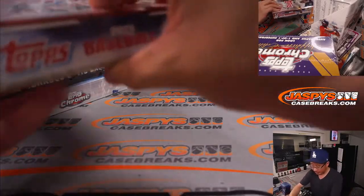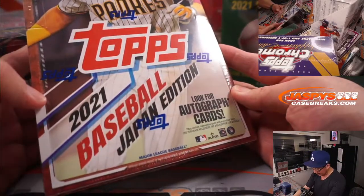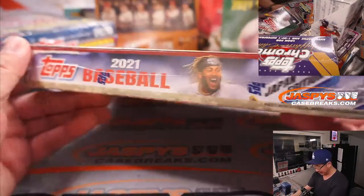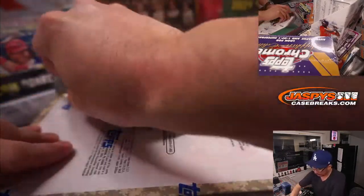All right, 2021 Topps Baseball Japan Edition. We're looking for autograph cards, not guaranteed. We're looking for them.